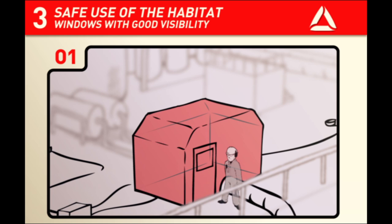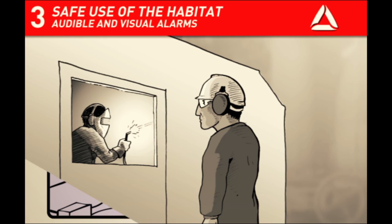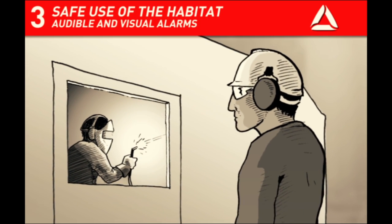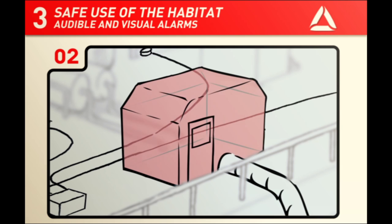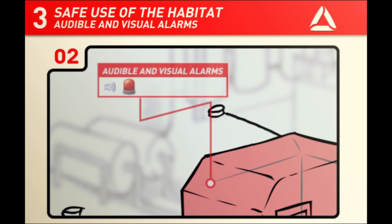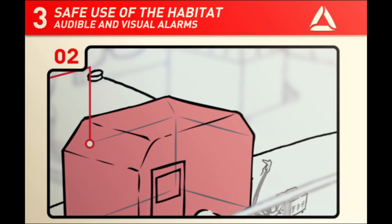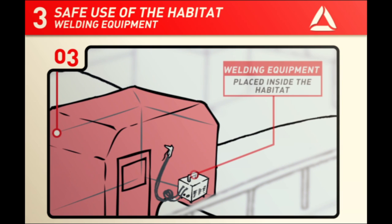The habitat shall be equipped with windows, so that the safety responsible outside the habitat can see and maintain control over the work inside the habitat. Communication must be established with the central control room, and the habitat system shall be equipped with both audible and visual alarms. Welding equipment must be placed inside the habitat, since these are not usually X-approved.